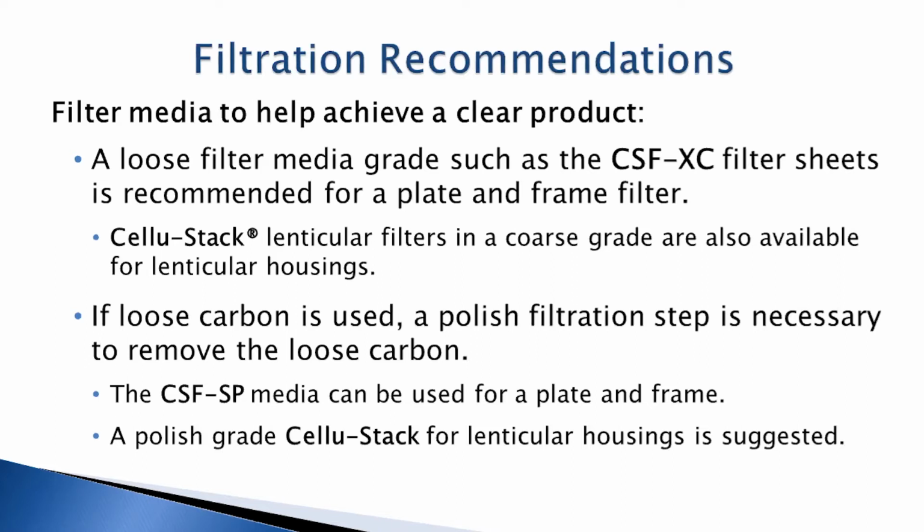If you happen to use loose carbon instead of carbon media during your processing, you'll have to do a polish filtration step at the end to remove the loose carbon that's in there. With this, we would recommend using something like the CSF SP media for a plate and frame filter. If you're using a lenticular housing, we have several polished grade SoluStacks that we could suggest to you as well.